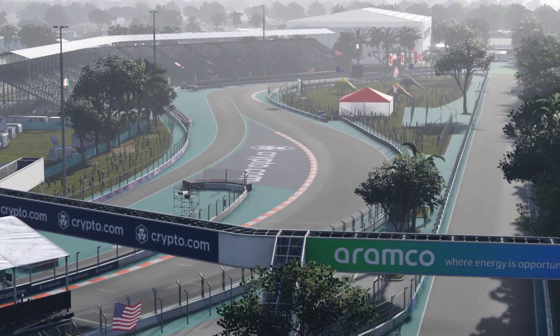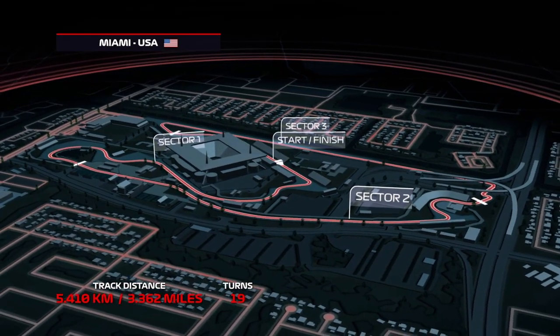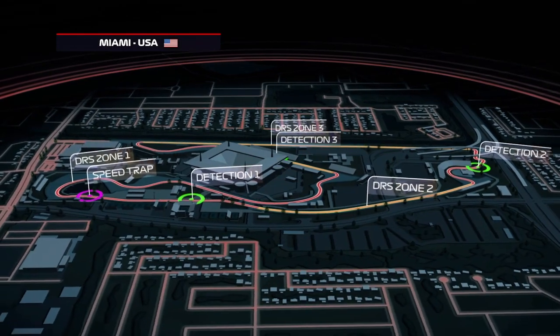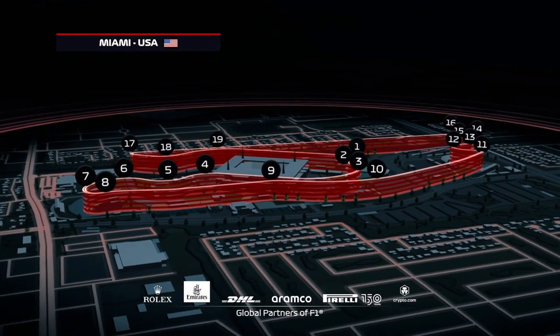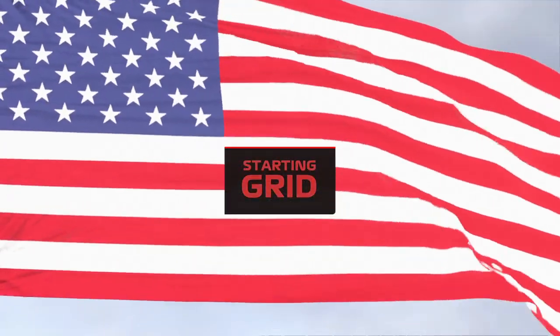A lap of the Miami Grand Prix features 3.36 miles of track around the Hard Rock Stadium, and 19 corners make up the Miami International Autodrome, which will challenge the drivers in a tight wheel-to-wheel race. So with the race not far away from starting, here's what today's grid rundown looks like.